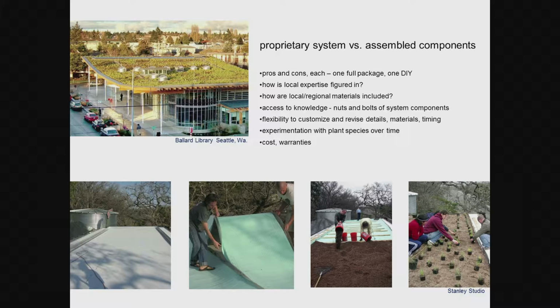How are regional materials included? Local materials. The Wildflower Center has, I believe, used crushed brick in some of their roofs as a structural component rather than lava rock, which comes from more or less New Mexico, I think is the closest place you can get it. That's where we got ours. Maybe there's another supply that's closer at this point. Expanded shale is another one. I think that can come from the northern Texas area.